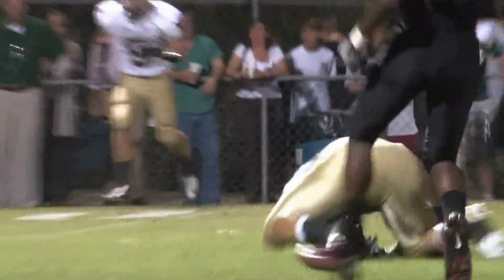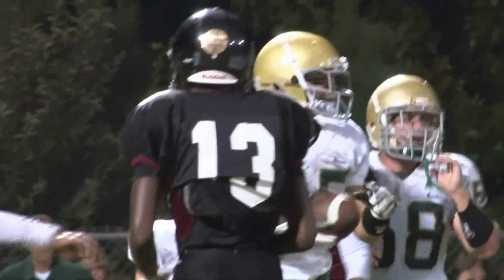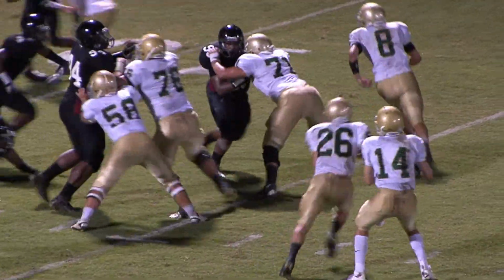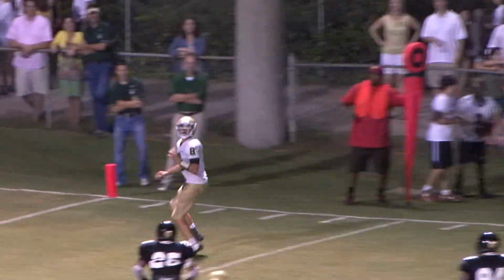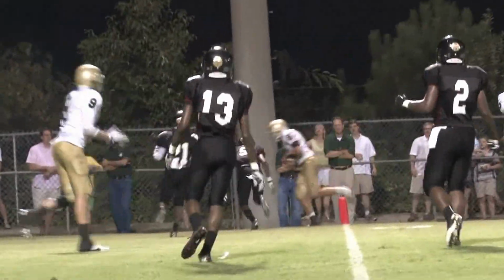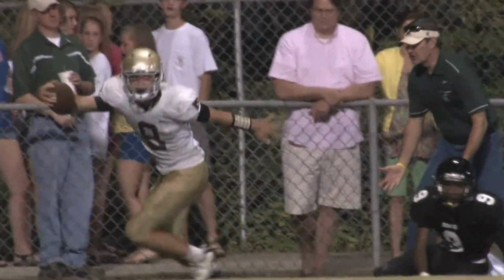Oh, he broke a tackle. Almost took it to the end zone. Okay. Still out there. Oh, Brewster, there he is. Throws wide open. Corner of the end zone. Touchdown. Reagan Alexander.